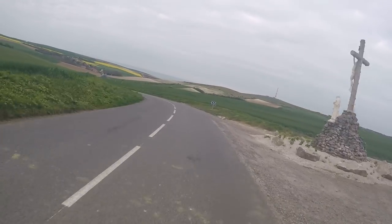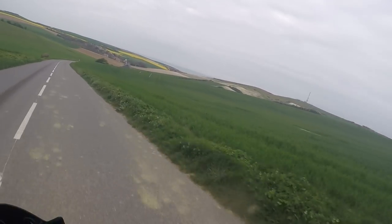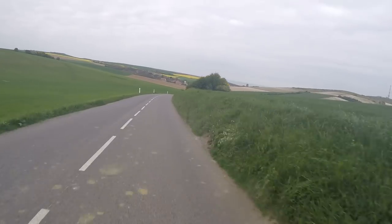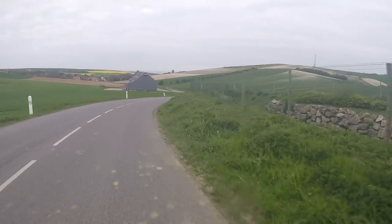Beautiful that is. Wow. You just don't find this in England unless you do some proper decent long travelling around Scotland or Wales. But this is beautiful, man. This is beautiful.